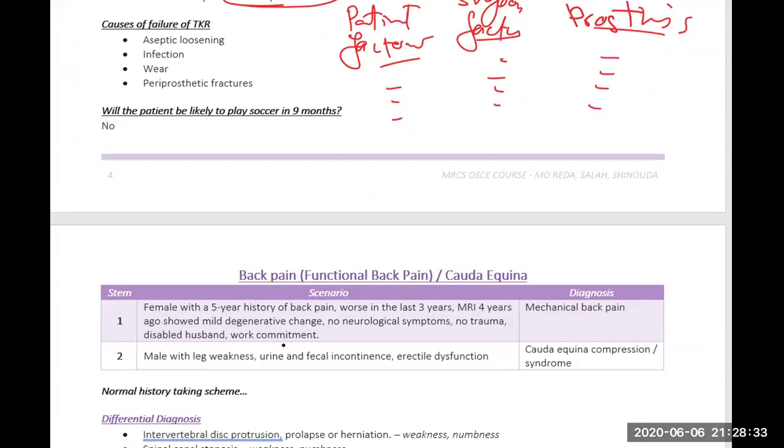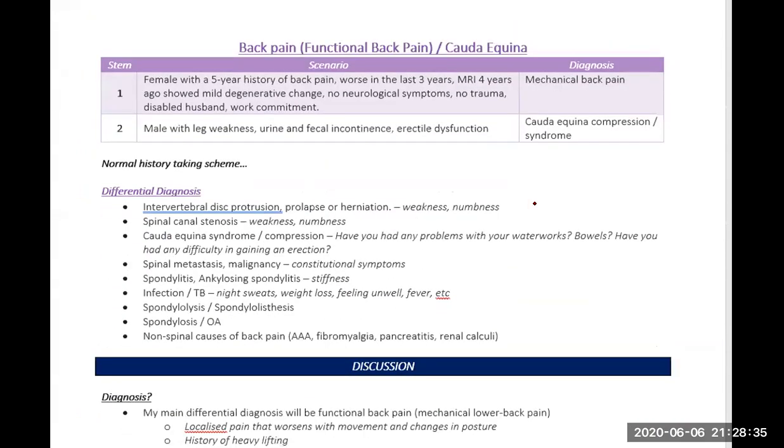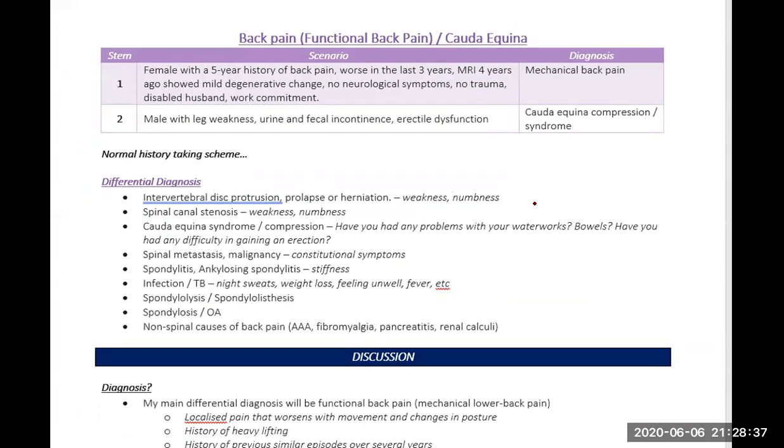Next station is back pain. Before we move on to the next station, is it clear so far? Does anyone have any questions? Someone says, could you please update the history file? Yeah, that's fine. I'll do that. Anything else?